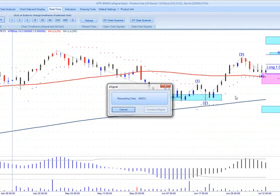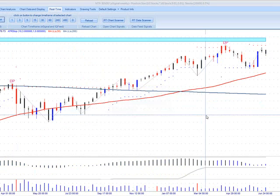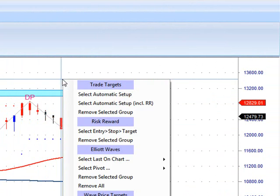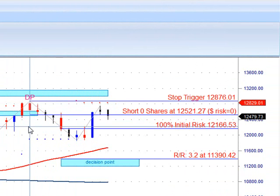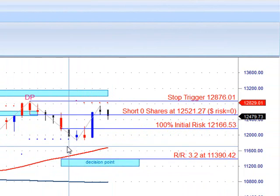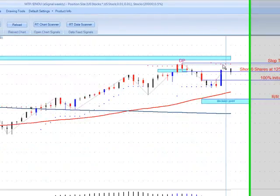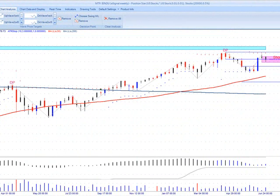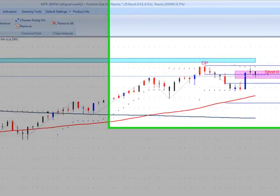Now, the interesting thing on the weekly chart, I'll show you what we had set up there. You can see we had our decision point sell signal on the weekly chart. That target is down at 11,390. That is still in play, and we currently have a wave 2, or a potential wave 2 resistance right where we are currently.